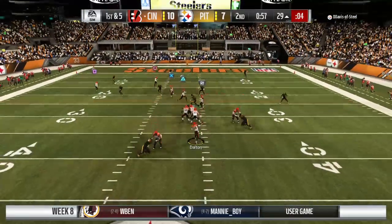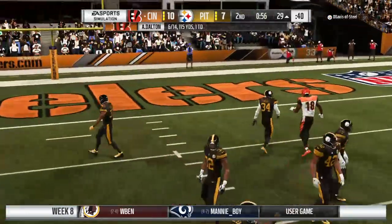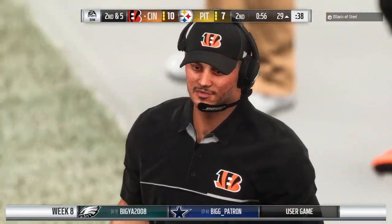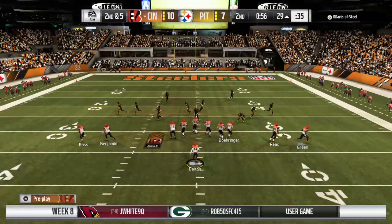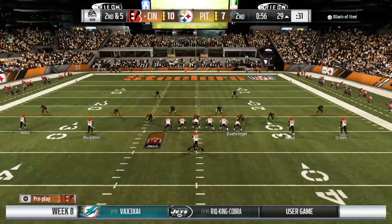From the gun, Dalton looks to throw. He couldn't quite hold it. Got hit. Ball pops out, incomplete. The beauty of being able to play a zone defense when you can sit back and see the ball coming out of the quarterback's hands, guess what? Creates a lot of confusion, kind of a muddle in the middle of the field where you can go make a play on the football.